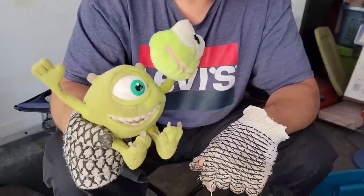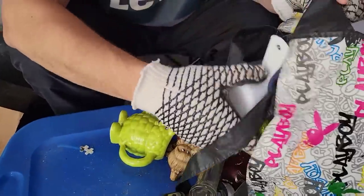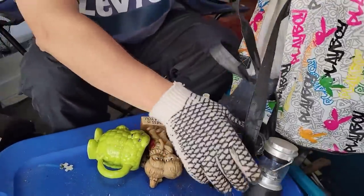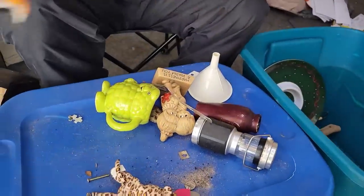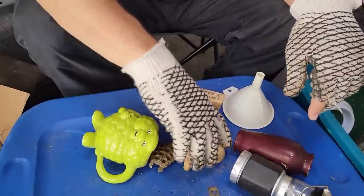We got Scully. Wait, no. I forget what his name is. Mike. That's what it is. Mike. You know what? Let's get this out of the way here. Mike Wazowski. Is it Lewinsky or Luzinski? That's what it is. All right. Mike Wazinski. Happiness that warms you. Oh, look at this.